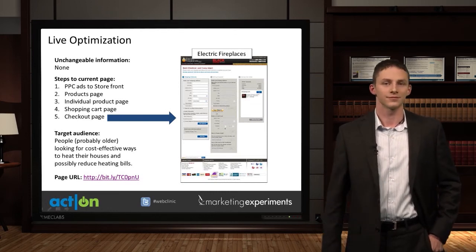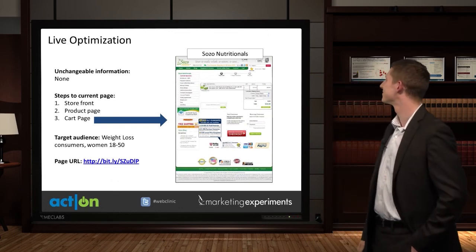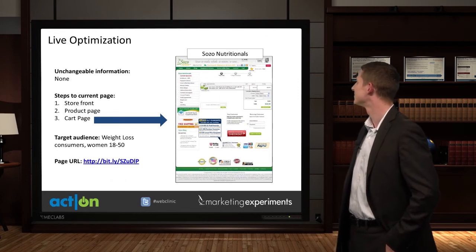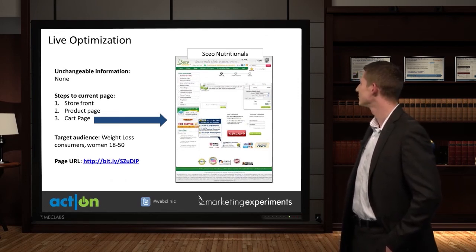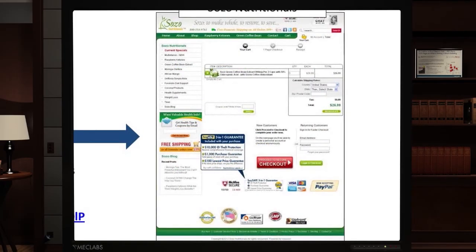All right. Well, let's move on to the next page. This is submitted by Brandon. It is a health and wellness company selling mostly weight loss products. And it looks like we're 3 steps into the process on the cart page. Audience, go ahead and let us know, what would you do? Now, again, just want to see, what would you do to this shopping cart page?